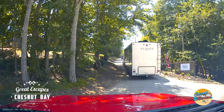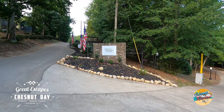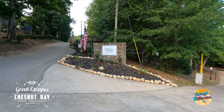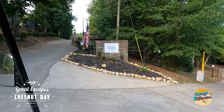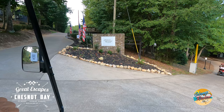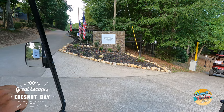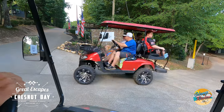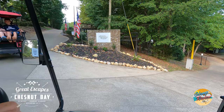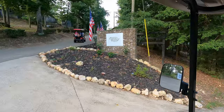Great Escapes. So it's called Great Escapes at Chesnut Bay. Chesnut Bay. Oh, here comes the golf course. And I thought it was called something else. Well, the water park's Pirates Bay. It's Chesnut Bay, so everybody keeps calling it. This is just Great Escapes, I think. They must have multiple places, and this is just their Chesnut Bay.